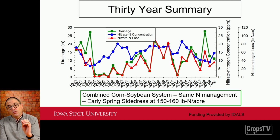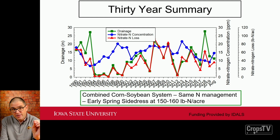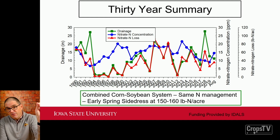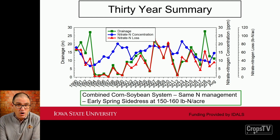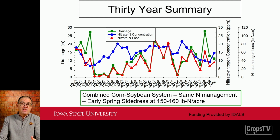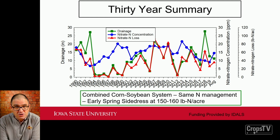Okay. Other thing that's important here is look at that nitrate-nitrogen concentration. So it was dry in the late 80s. We saw a lot of drainage in the early 90s. You saw that flow-weighted annual nitrate-nitrogen concentration go down to a low of about 7. We talked earlier, drinking water standard of 10. If we had just looked at the nitrate-nitrogen concentration in 1992, 93, 94, those are below 10 parts per million, we're pretty good with this management.